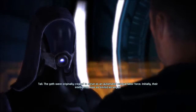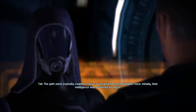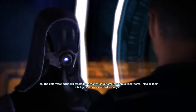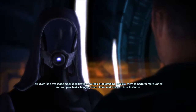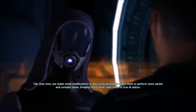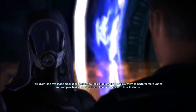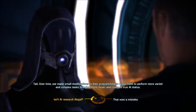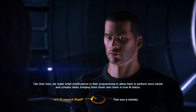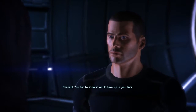Interesting. The Geth were originally created to serve as an automated manual labor force. Initially, their intelligence was as limited as any VI. Over time, we made small modifications to their programming to allow them to perform more varied and complex tasks, bringing them closer and closer to true AI status. So you done messed up. You had to know it would blow up in your face.